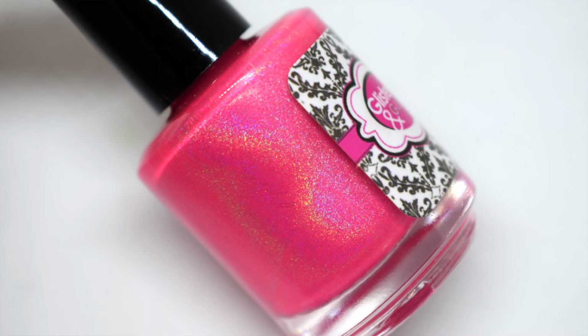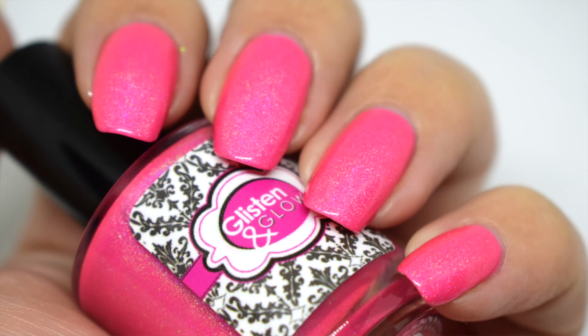And then the last polish in the box is from Glisten Glow, and this is a beautiful bubblegum pink holographic polish. This is in the color Mai Tais in Martinique. Such a beautiful polish. The formula was fully opaque on me in just 2 coats. The holographic shift in here is absolutely beautiful. I will say I probably could find something close to this in my collection, but I feel like it's a very bright and kind of neon bubblegum pink that I'm happy with it.